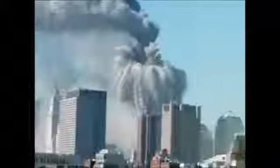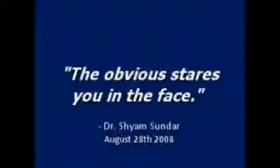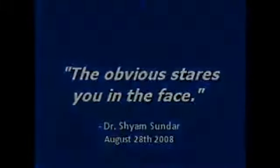This is not accidental, that the first tower just happened to collapse and then the second tower just happened to collapse in exactly the same way. How they accomplished this, we don't know. So how did those towers come down? They were intentionally blown up. The obvious stares you in the face.